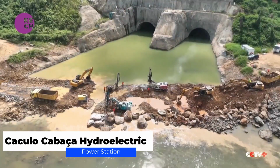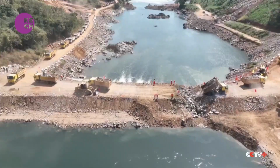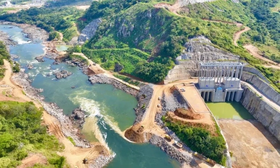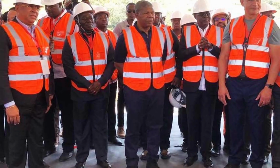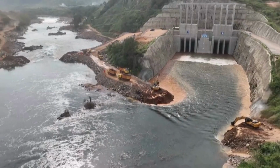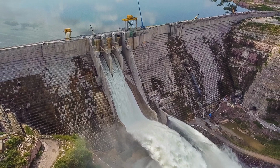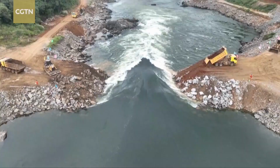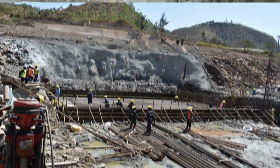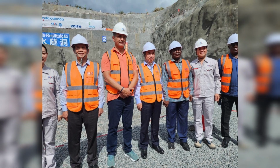Kakulo-Kabala Hydroelectric Power Station. Work is currently being done on the 172 gigawatt Kakulo-Kabala Hydroelectric Power Station in Angola. When finished, it will surpass the 2070 gigawatt Laka Hydroelectric Power Station, the country's largest power plant as of July 2017. With help from the state-owned Industrial and Commercial Bank of China, ICBC, the power plant's chosen contractor, China Gezhouba Group Company Limited, started building in August 2017.